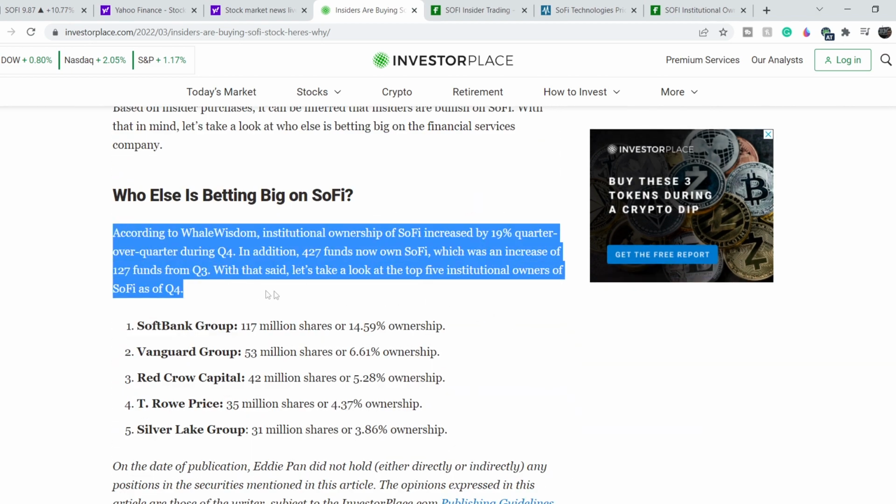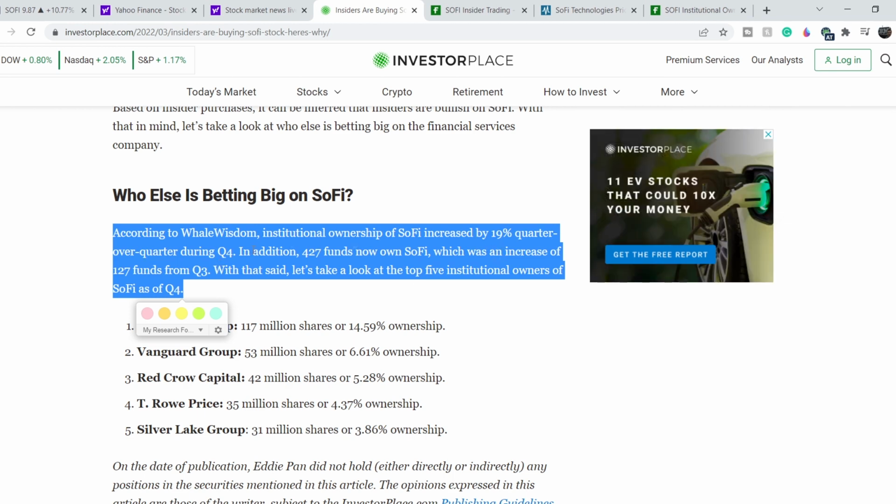According to Whale Wisdom, institutional ownership of SOFI increased by 19% quarter-over-quarter during Q4. In addition, 427 funds now own SOFI, which was an increase of 127 funds from Q3. With that said, let's take a look at the top 5 institutional owners of SOFI as of Q4.